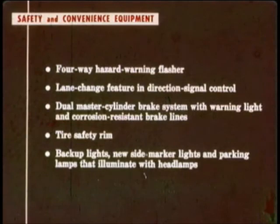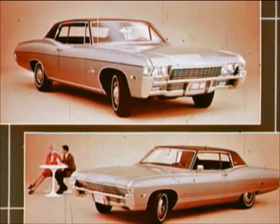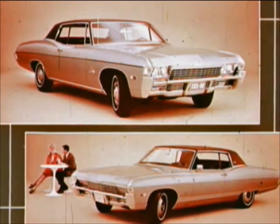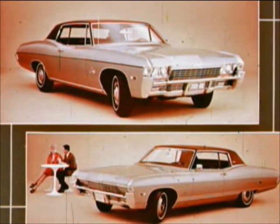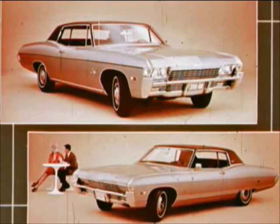Lane change feature in direction signal control. Dual master cylinder brake system with warning light and corrosion-resistant brake lines. Tire safety rim. Backup lights. New side marker lights and parking lamps that illuminate with headlamps. The 1968 Chevrolet is a stylish crowd pleaser. Totally new wide stance styling front and rear. The all-new Impala Custom Coupe.